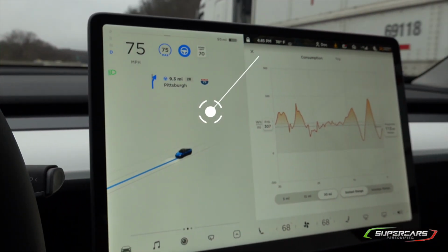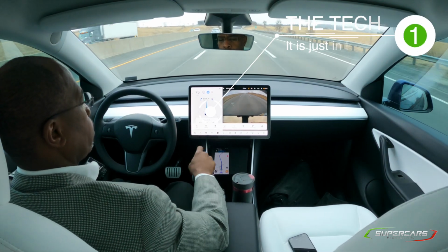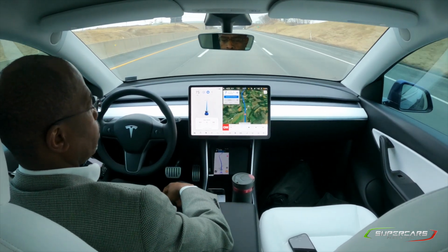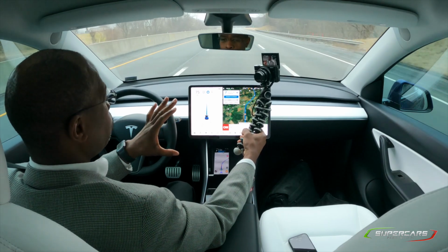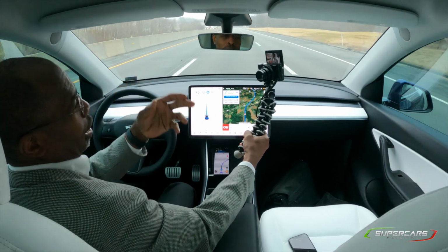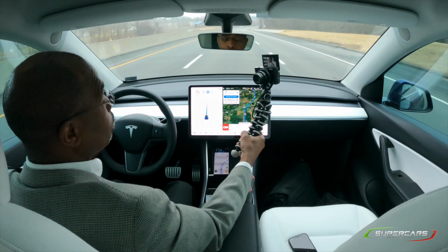I think if you know anything about Tesla, the first thing that comes to mind is all the technology. This is probably one of the most advanced EVs on the market today, probably one of the most advanced cars on the road today. And what do I mean by that? All you've got to do is look and see that the center unit here is where everything is managed for this car. In fact, my hands are completely free. I'm using the other hand to hold a camera, and I'm going at 75 miles an hour down the interstate. That should tell you something.